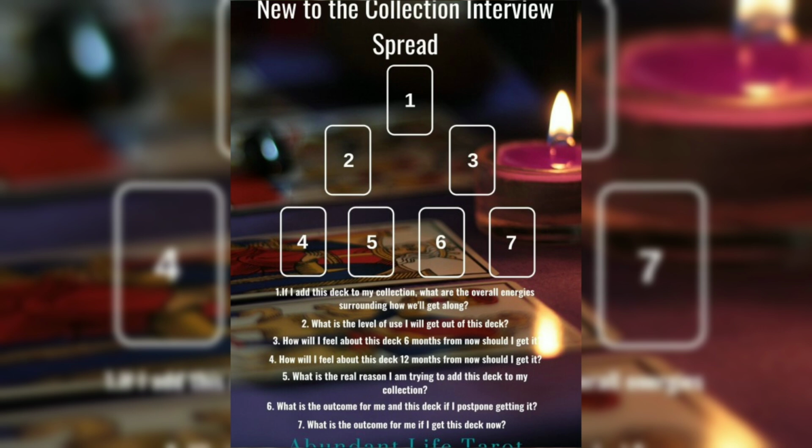How much usage would I get with this deck? What types of readings would I use this deck for? And just getting an understanding of why I'm really needing to add this deck to the collection. And sometimes you could just simply ask the cards, why am I adding this deck? What draws me to it? And see what the cards say. You could use Tarot or Oracle, and you'd be surprised.